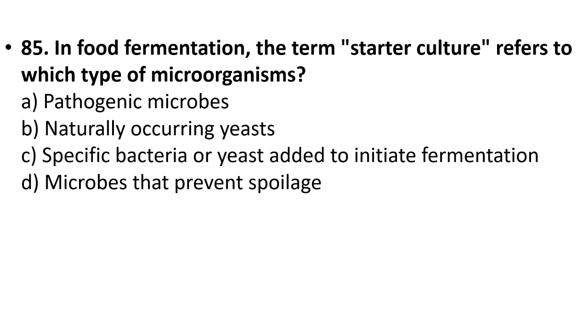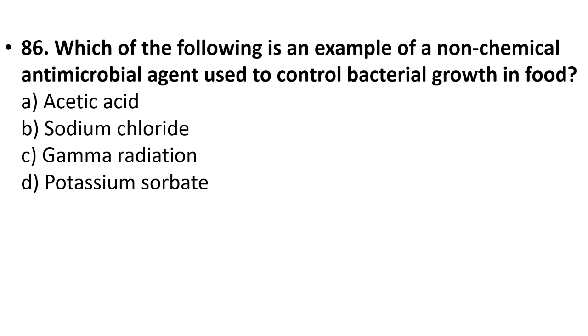85. In food fermentation, the term starter culture refers to which type of microorganisms? Pathogenic microbes, naturally occurring yeast, specific bacteria or yeast added to initiate fermentation, microbes that prevent spoilage. Your answer is option C, specific bacteria or yeast added to initiate fermentation. 86. Which of the following is an example of a non-chemical antimicrobial agent used to control bacterial growth in food? Acetic acid, sodium chloride, gamma radiation, potassium sorbate. Your answer is option C, gamma radiation.